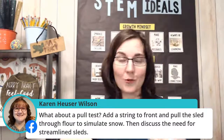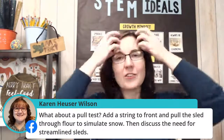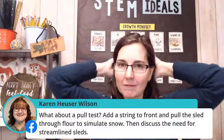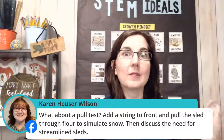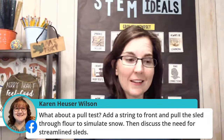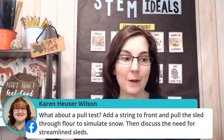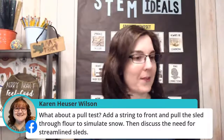I like the idea of the streamlined sled too with the flour. Again, very important to get parent permission for that. If you're in your classroom, it's kind of manageable. I mean, it can get messy. What might work out is if they can go outside, if there's a playground that has sand, you can use the sand in place of the flour, and then you won't have anything to clean up. So that might work too if there's enough space on the playground and you can go out and use that.